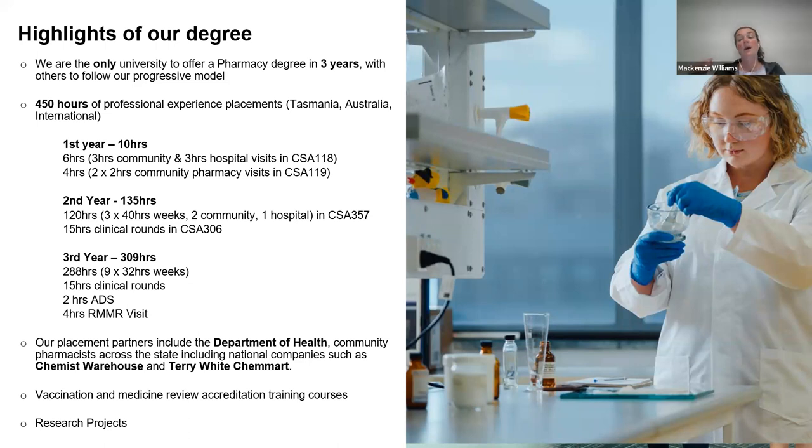As part of our course, we also get the students to a certain point where they are close to being approved to be a vaccinating pharmacist and also a medication review pharmacist. So we can't finish those particular areas within the degree, but they're as close as they could get. And then they have to have some real world experience before they can put those nominals after their name. We also have quite a big research component in our course as well.